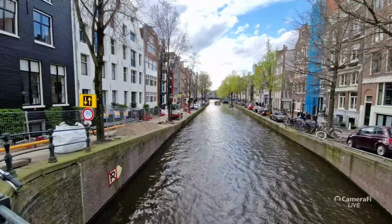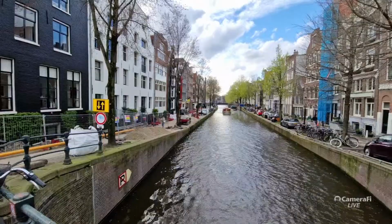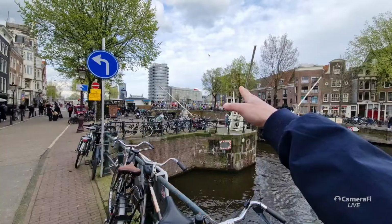And as you see, it's like 14 Celsius, a bit windy, but not much. We're gonna walk through here. It's still under renovation. This way is the central side. Amsterdam Central Station is over there. And this is Haarlemmerstraat, left side.